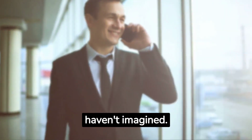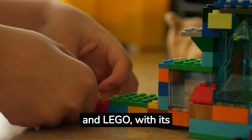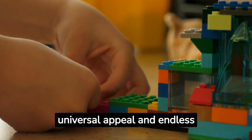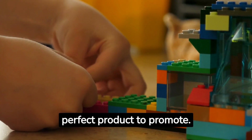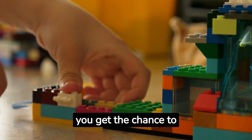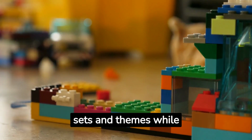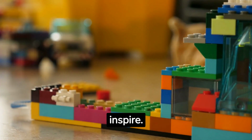Affiliate marketing thrives on sharing what you love, and LEGO, with its universal appeal and endless possibilities, is the perfect product to promote. By joining the LEGO Affiliate Program, you get the chance to showcase and share your favorite LEGO sets and themes while earning a commission on the sales you inspire.